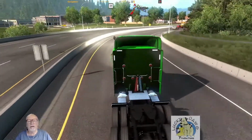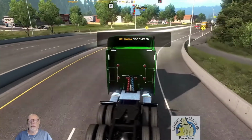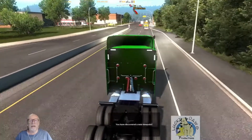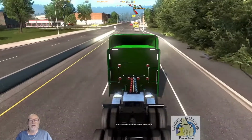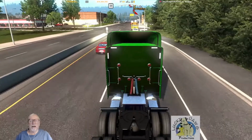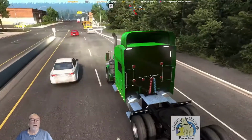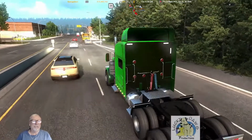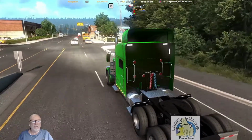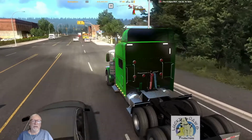Deadhead driving our truck up in Canada. Kelowna. I probably say that wrong. That's where we're at. Go straight. Go straight. So this is where we're at.